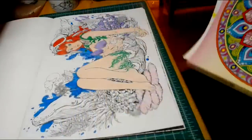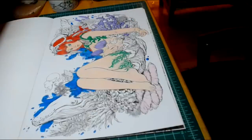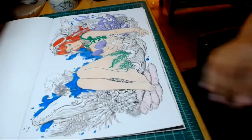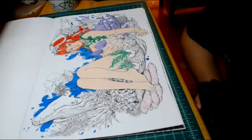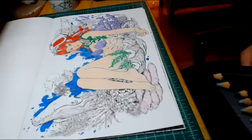So today we will be continuing the picture in Serene. This one is called Goddess of the Sea. I don't even know what we're going to do with the whale. I'm going to have an issue with the whale. But don't you worry, I know what I'm going to do with the whale. I just need a light enough gray. Do this.